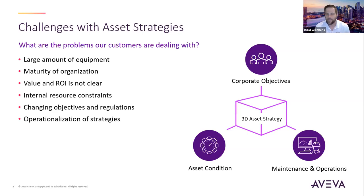Changing objectives and regulations. If an incident, for example, happens within your industry, right? That's usually one of the big drivers of this. The government implements new regulations, you know, environmental, safety related, whatever it is, that can have a direct impact on your asset strategy. Are you quickly able to point out what that means specifically? You need to do extra things. What is the impact of that, right? It's a challenge.